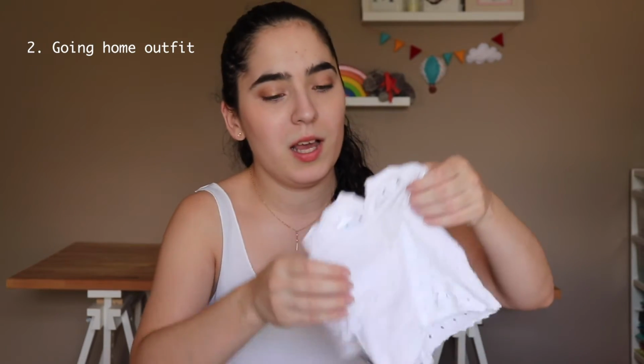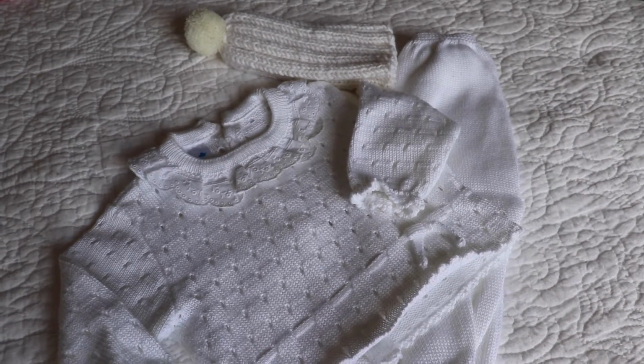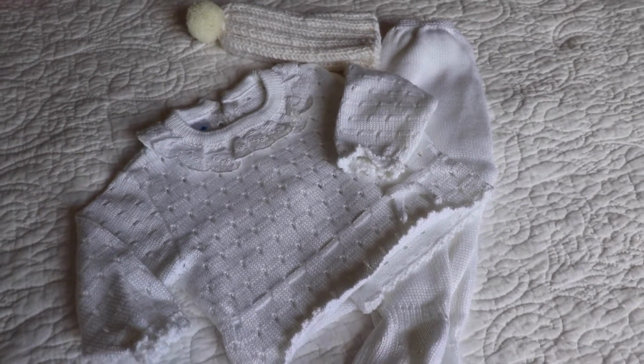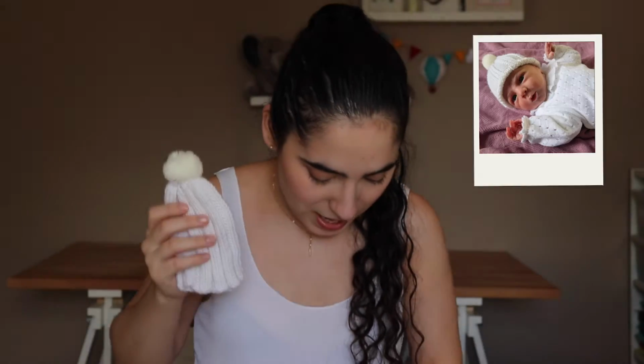In Spain, where I grew up, they usually find knitted stuff, cotton, cute things. I'm going to show you what I got so you get an idea more or less of what I'm talking about. So this is what she wore getting out of the hospital. So cute. And a hat that my mom made for her. So look at these, so cute, like a pom-pom.